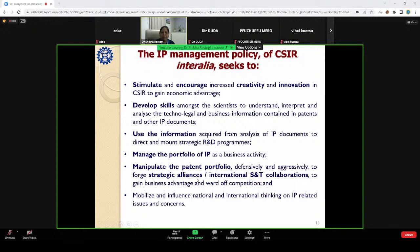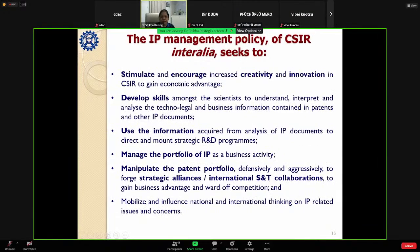This is the IP management policy of CSIR, which is available on the IP website of CSIR. Its basic points are to stimulate and encourage creativity, and develop skills among the scientists through the techno-legal business information contained in the document. Use the information of the IP documents to mount strategic R&D programs. Manage the IP portfolio as a business activity. Manipulate defensively and aggressively for strategic and international S&T collaboration. Mobilize national and international thinking on IP-related issues and concerns.